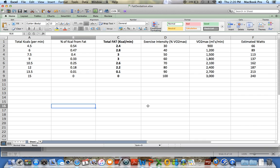So I hope you learned something about burning fat and the best exercise intensity to burn the greatest total amount of fat and not just percentage.